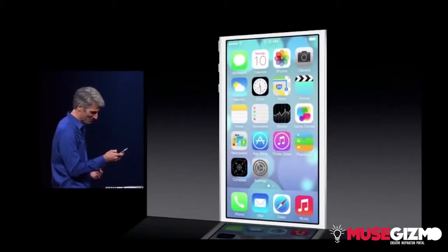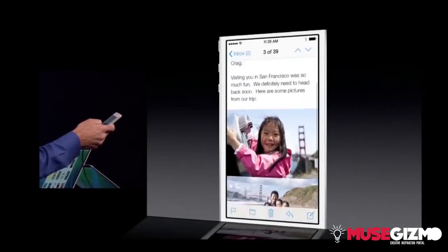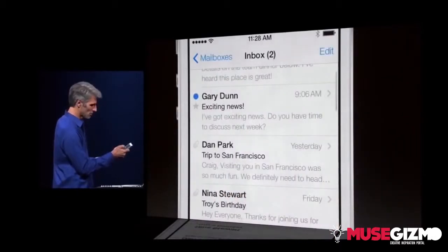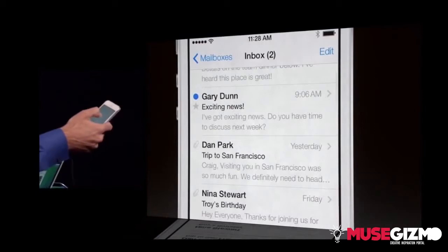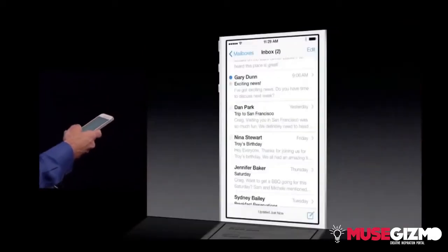Let's take a look at Mail. The type is just so clean. When you drill into a message, look at how you get these full screen, edge-to-edge photos. It's really great. And that gesture for moving in and out works here too, of course. It's just move between messages, just like this. It's so great. And if you just slide across on any item, you can get at the trash and more options as well, right here in Mail.